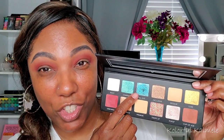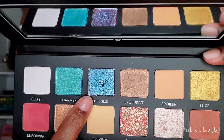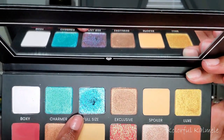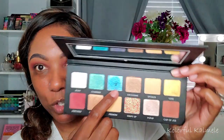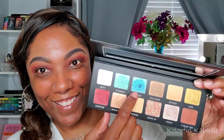Okay, you guys, I am really, really drawn to this shade here. On camera, you can't really see it, but it has a purple and blue kind of shift to it. It's really pretty. Me looking at it, it looks purple to me. But see, you can kind of see it now. It looks purple to me, but when you show it like that, it looks turquoise. You see that? Crazy. Very, very pretty though.